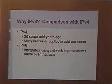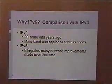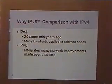In continuing on with the comparisons, IPv4 was invented 20 some odd years ago. It was a great protocol for the time, but we've just outgrown it. There's been several band-aids that have been applied to IPv4, and some of them have actually been backported from IPv6, IPsec being one of the major ones. IPv6 basically tells us all the mistakes that we made with IPv4, for the most part, are fixed in v6. Still doesn't mean it's totally secure, though.